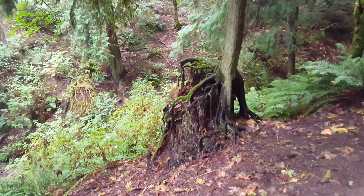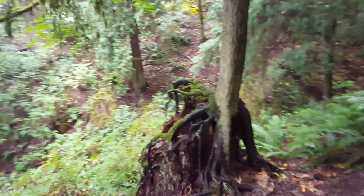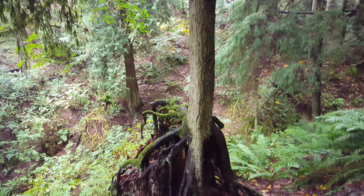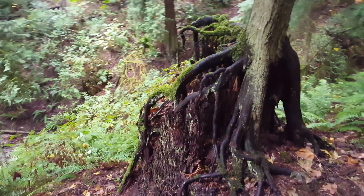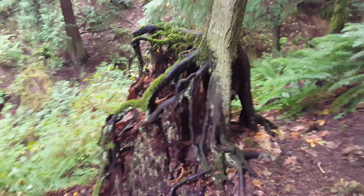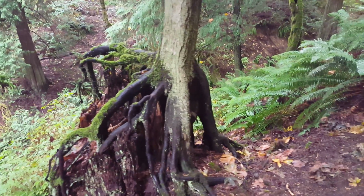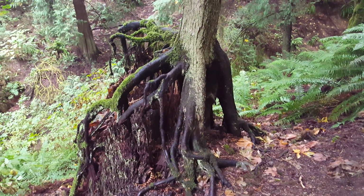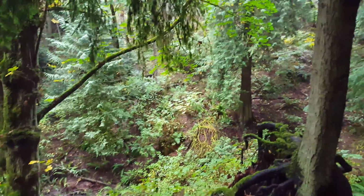Here we have a pretty cool nature phenomenon. We have a tree, very somewhat healthy tree, growing out of a deceased tree. Look at that stump, that's pretty cool. What do you think, Krista? It's really cool looking. 10 out of 10 cups of coffee for nature? For sure. Life and death right there.